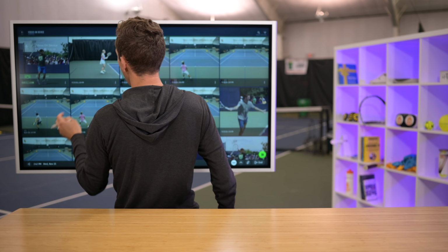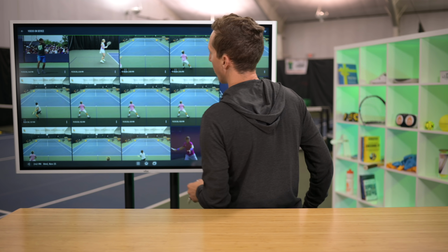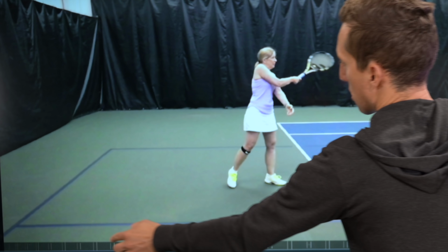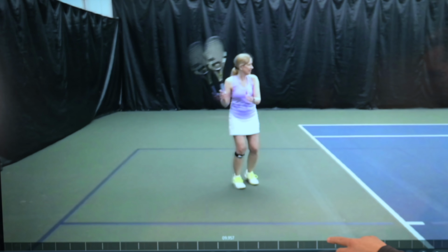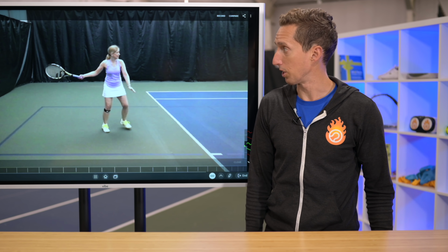So with that in mind, kind of fresh in your brain, let's go back to this player and watch the movement that she uses with her body as she sets up for that shot. On setup, she looks pretty solid. Her hips and her shoulders are facing towards the camera, just like Roger.